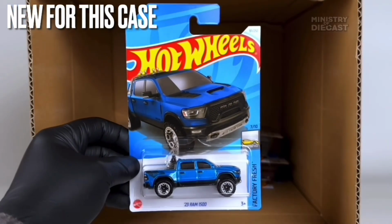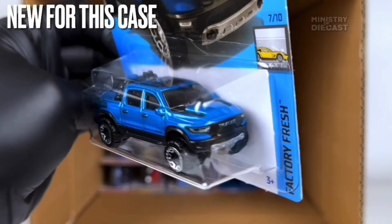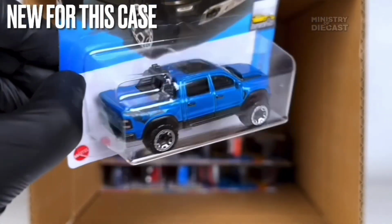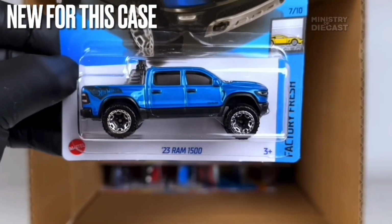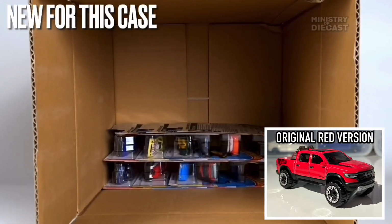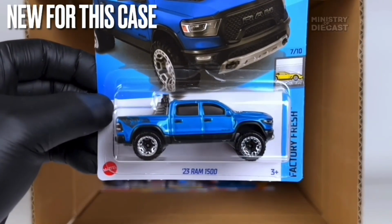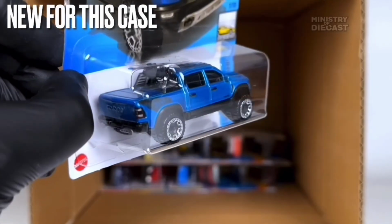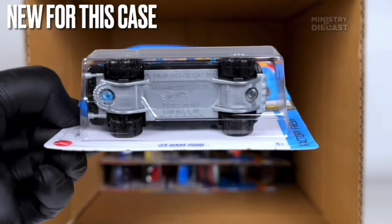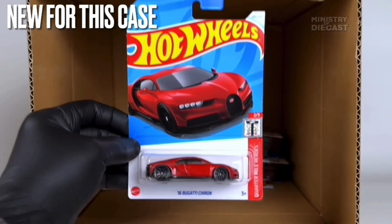Next up we have the 23 Ram 1500. I love this colour of this casting. This is a brand new casting for this year, and this is the second colour version of this thing, and I think it looks just as good as the original red version. This thing does receive side and front temple work. It has been painted in blue, and this thing is rolling on the off-road beadlock style wheels, which have been done in chrome.